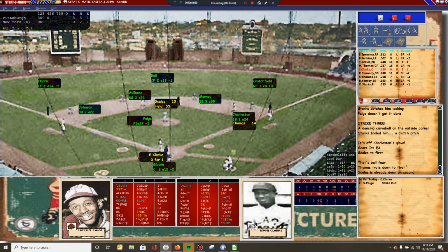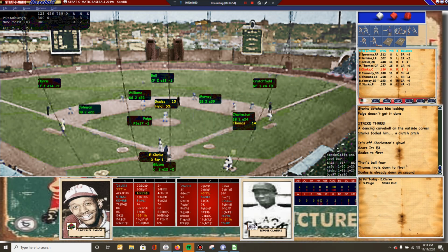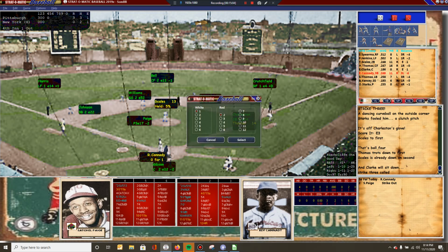Here comes the pitch from Page. And he struck him out. He gets Clark on strikes. There's one away. And here's Rev Kennedy. Kennedy 0 for 1, struck out back in the second.